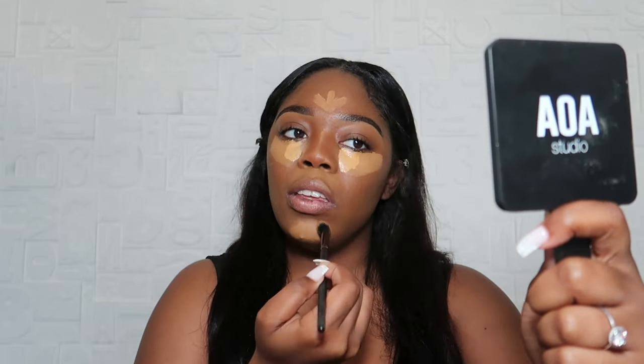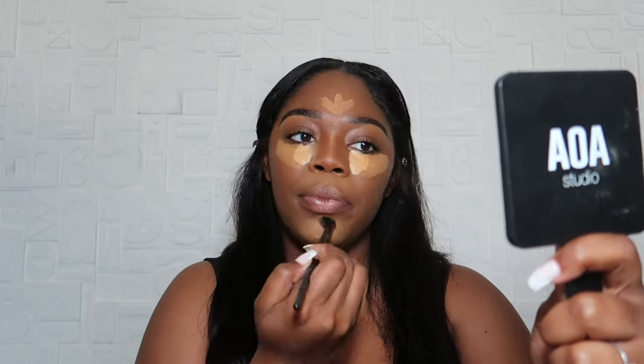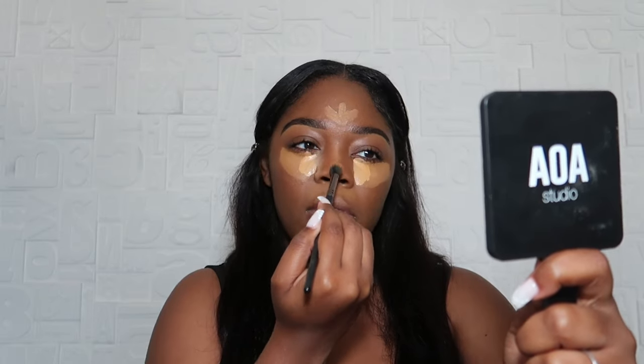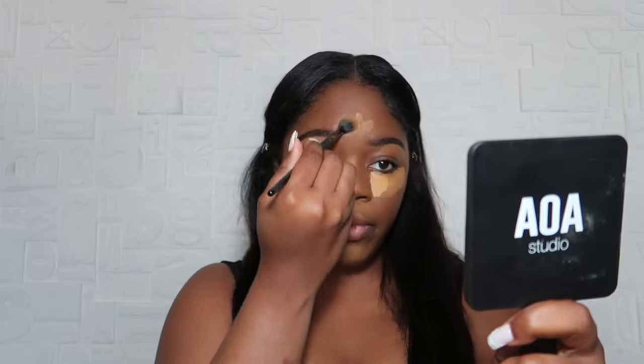So after we blend out above the lip, we're gonna go down here to the chin and do the same thing. And if you're wondering why we're doing it in this order, it's because your under eye is lighter and we're gonna drag that product around when we blend it out anyway. So we don't want it to be too light around your whole face, but we can do it in this area right here. So next, I'm gonna bring it to my nose and blend out that little line right there. Same with the forehead.